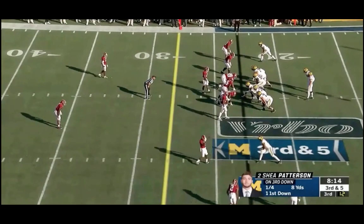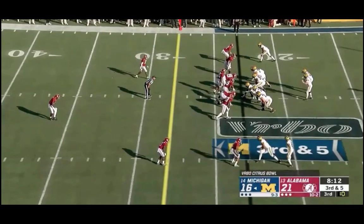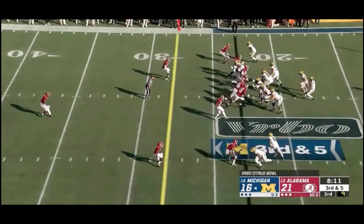All right, so here you go. They're motioning into this particular formation. I think this is important to see because this adds a deceptive quality that I think really destabilizes Surtain a little bit more.